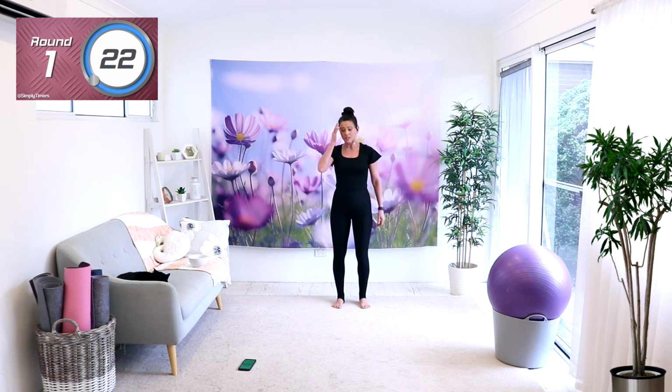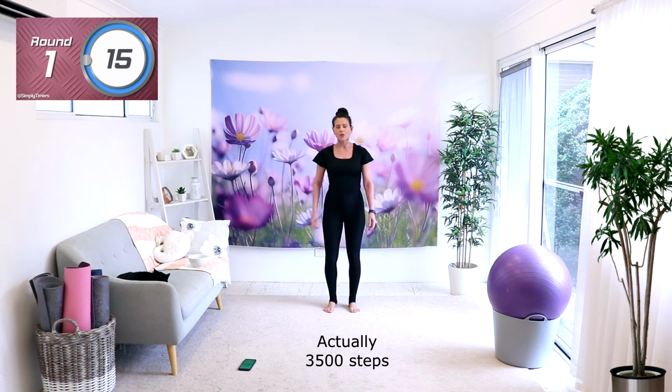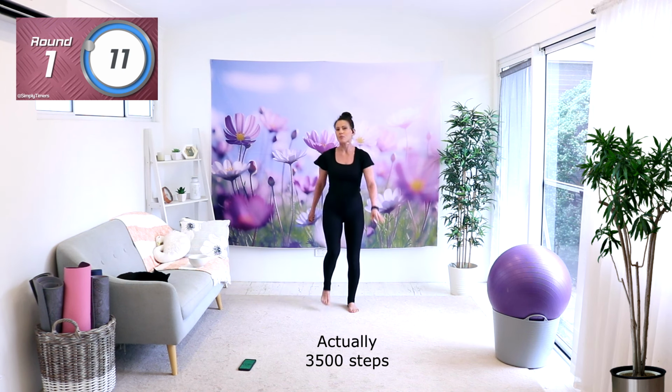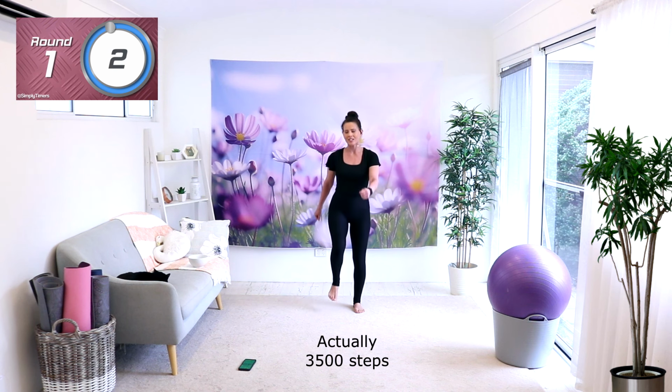Now, let me just double check where we're at with our steps. 2,600, which means 3,000 steps is 5,600. Drum it in, because I don't want to shortchange you. So we're going to be doing a lot of different moves today, general stepping moves, but also a few squats and a few more toning type moves. So look out for those as well, give you a little bit of extra burn.